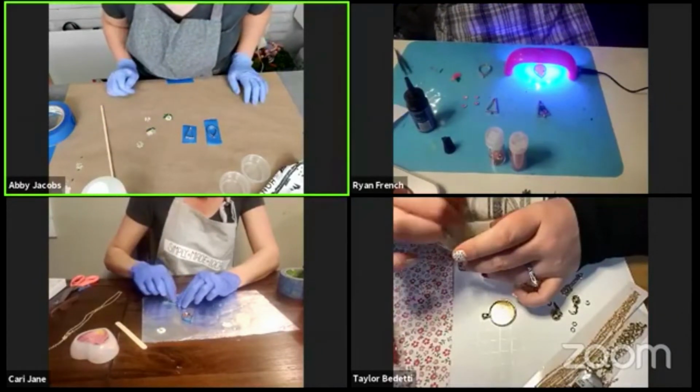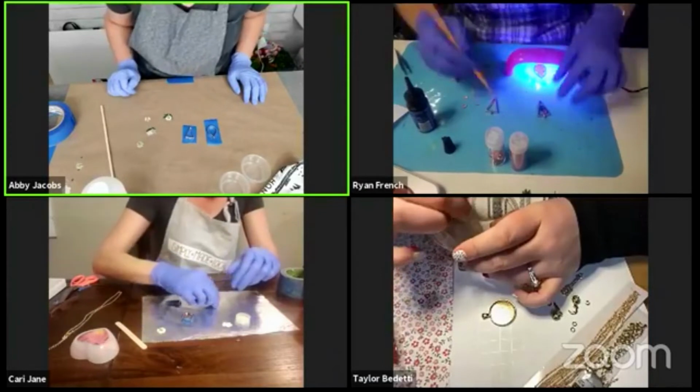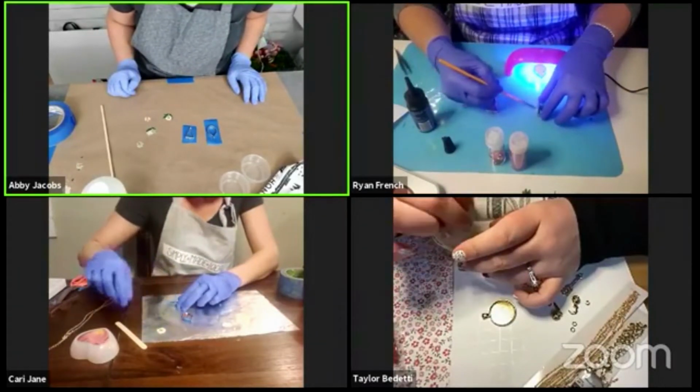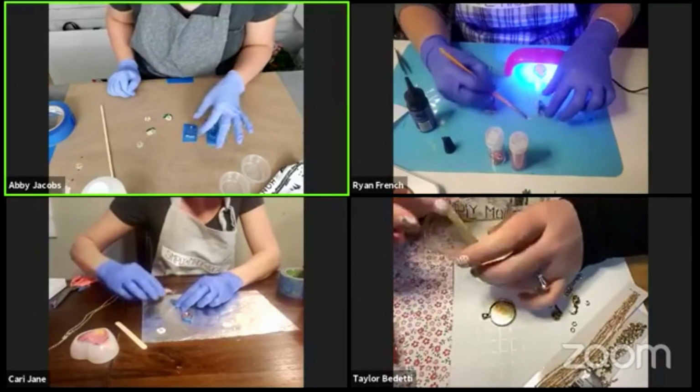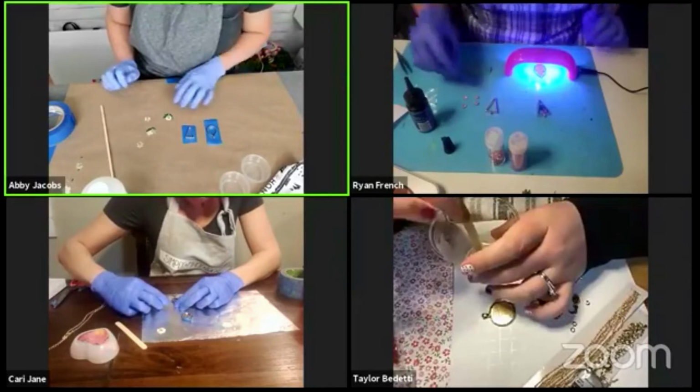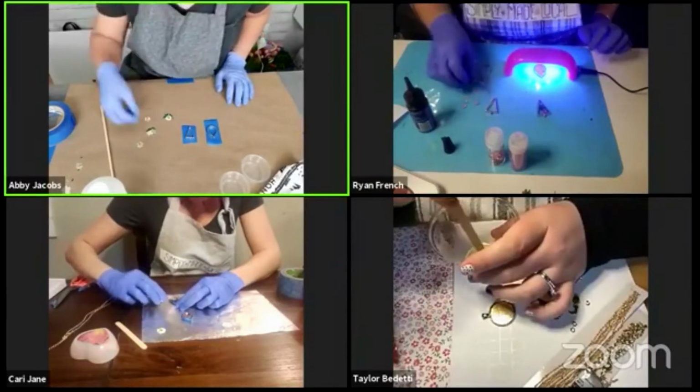Oh, that is so pretty. I am gonna leave that one just like that. Okay. Sorry, guys. I guess I should have planned this out. I'm very meticulous with how I do some things.